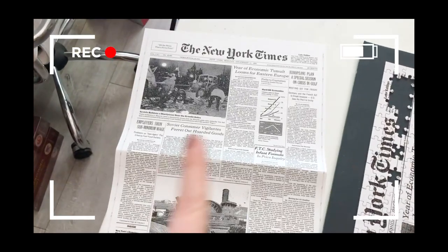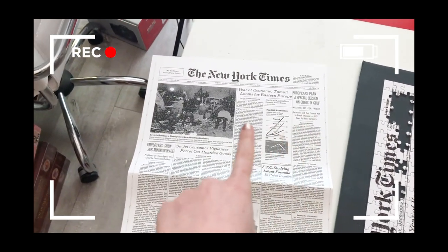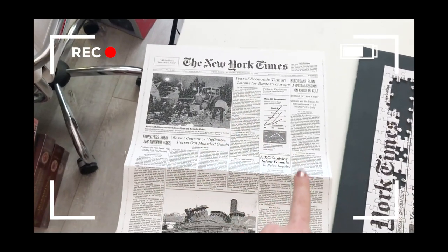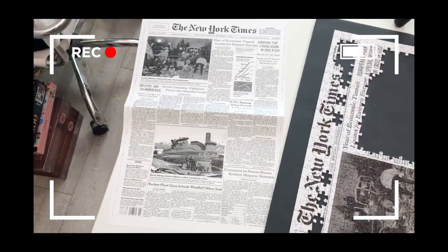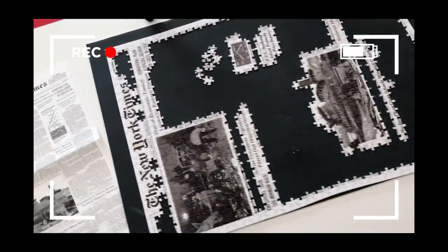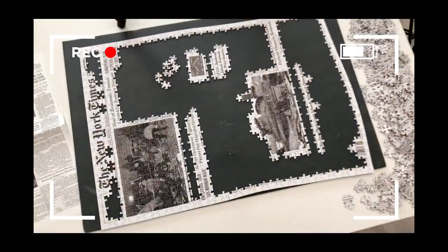So I think I'm gonna try to pull out all of these subheads, pretty much any text that's different from the body text, try to get those in place. But first I'm gonna have a lunch break. So yeah, I'll be back to finish it this afternoon.